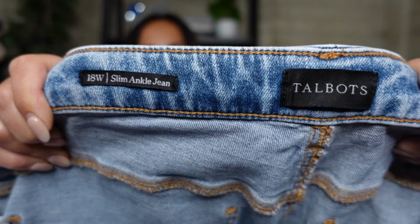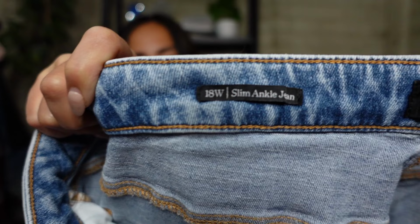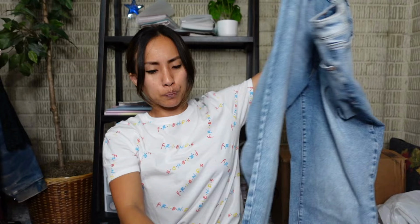So this is the Talbots Slim Ankle Jean. I picked them up because they're in a size 18W. Bigger sizes just generally sell better, but especially so in Talbots, I would say, because a lot of Talbots that you find secondhand is in the smaller sizes. So this was a great size. It's also a little bit more modern of a style. Yes, it's a slim jean, but it's high-waisted. It's a little bit cropped, and I like the color too. I like the lighter wash. I think I have these listed for $35, and I'm hoping that these sell for close to that amount. Plus size Talbots generally does really, really well for me.